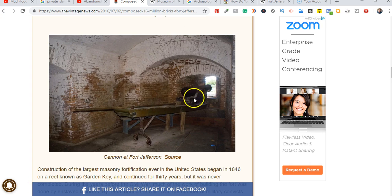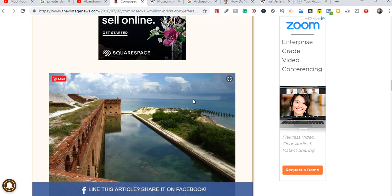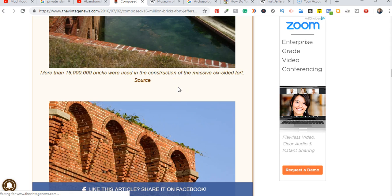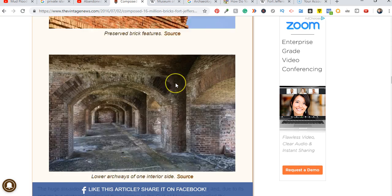And this is the cannon. So they've built this building with these thick walls, and they get a cannon and sit it on a piece of wood with two little wooden legs, and this looks like it's been retrofitted from a table or something. Some iron legs there. Maybe they're wheels, but seriously? That's just, and that brickwork again. More than 16 million bricks were used.